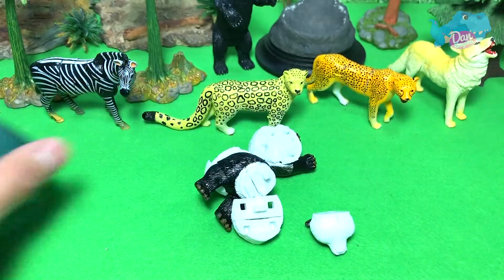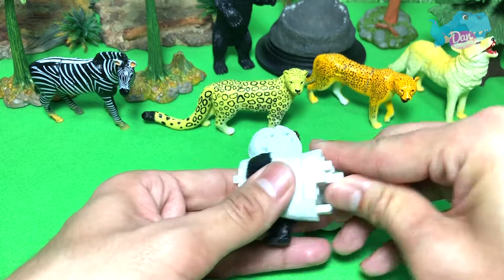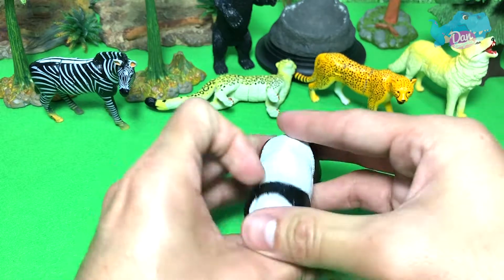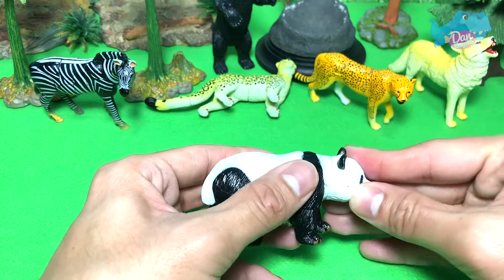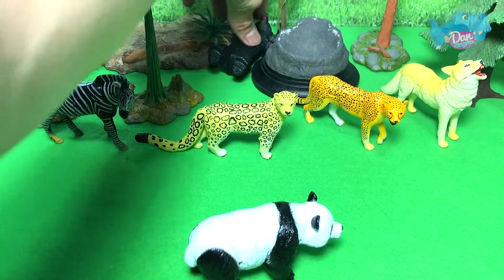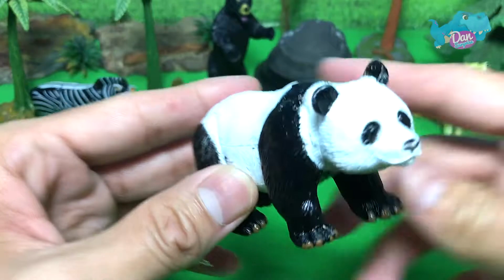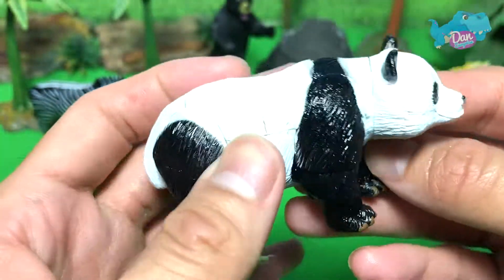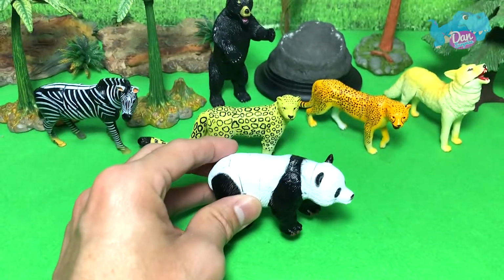Next, let's fix this up. This is nice and simple. We have a panda bear. This is easy to guess. Let's fix up the head. And let's get the animals behind. Stand up first. So right here, we have a panda bear. Panda bears can be found in the wild in China.